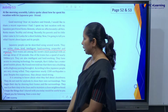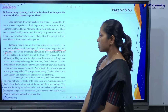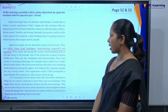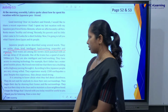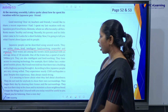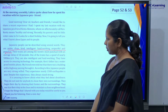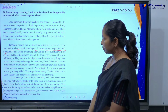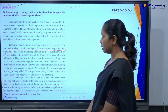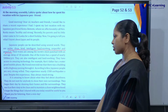They are also intelligent and hardworking. They have access to amazing technology. For example, Ken's father has a waterproof mobile phone. My friend even told me that there was a building with a highway passing through it. According to Ken, Japanese people are very strong-willed. They experience nearly 1,500 earthquakes a year. Despite this experience, they always stand strong.